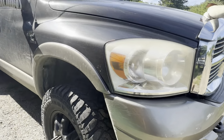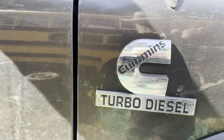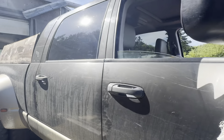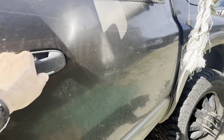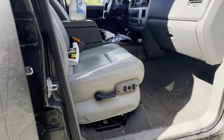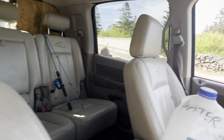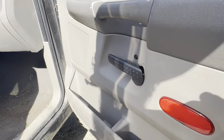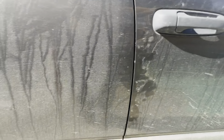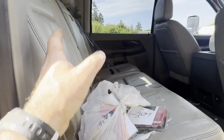These lenses should be replaced or buffed out. Yeah. What a thing. This is a Resisto truck, eh? They only made 420 trucks or something like that. It's got the cowboy in the back seats. See the cowboys in the back seats? I got to do some Armor All and some vacuuming. I had this as a serious work truck, and it's very dirty. I couldn't even see the seats.